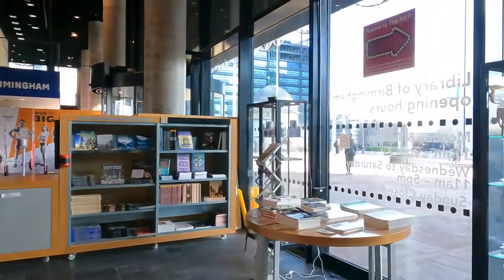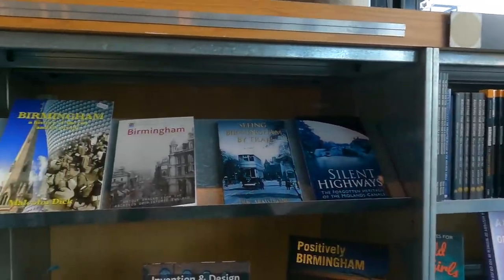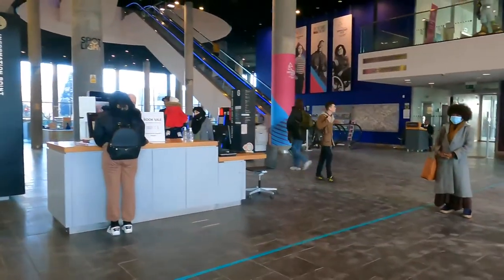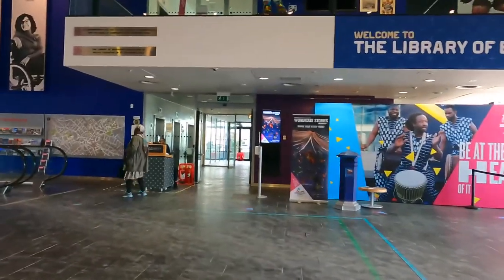The Library of Birmingham replaced the former Central Library, which was demolished soon after to make way for the £700 million Paradise Development Scheme. The former Central Library was built in the 1970s and closed in July of 2013.